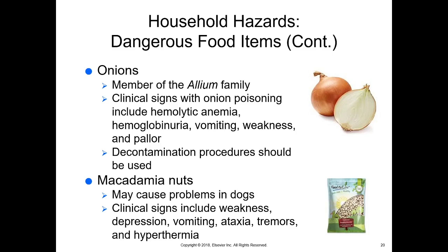Onions, or anything part of the allium family, so onions and garlic, will cause an onion poisoning in dogs. So we have hemolytic anemia, hemoglobinuria, vomiting, weakness, and pallor. Their red blood cells basically break up. They blow apart, and so you're going to see some hemoglobin in the urine. They'll be vomiting. They're very weak. They're anemic. We need to decontaminate as quickly as possible, and they may need to have a blood transfusion.